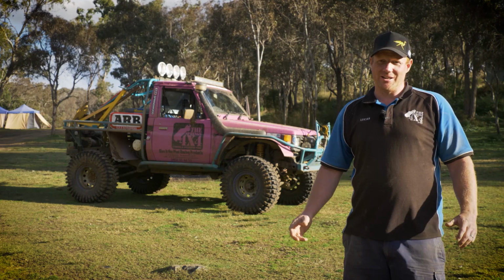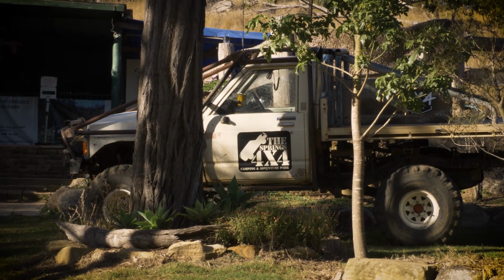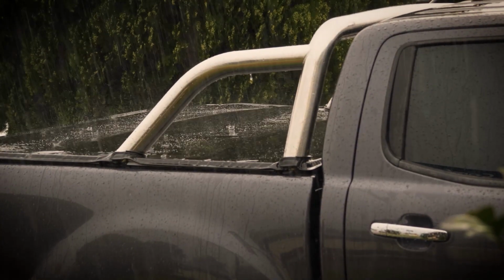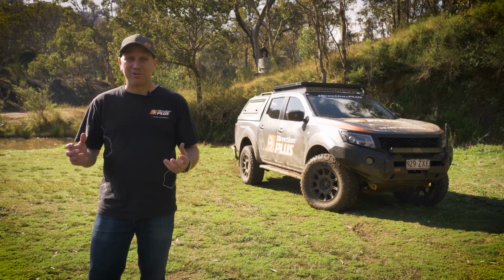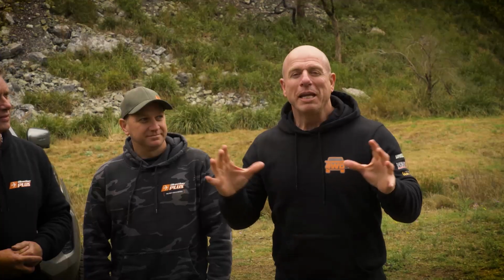So day 2, here we are, the Springs 4x4 Park. We woke this morning to saturating rain. The thunder shook the building last night. I cannot tell you the storm that came through here. Pretty daunting this morning. We're here in the heart of the Springs 4x4 Park at Main Campground.